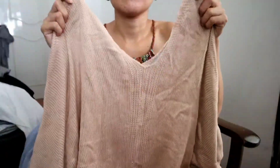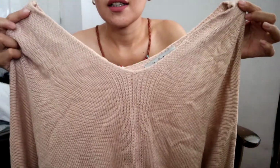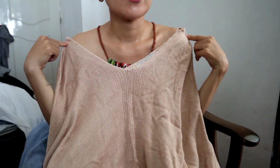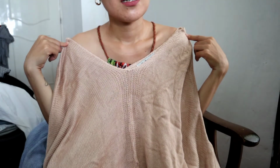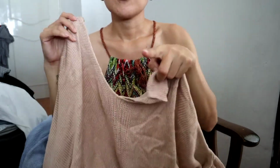It's soft and quite heavy, so the neckline is like a V-neck, like that. I think I wore this in my boots outfit, the black one, with the knee-high boots. If you watched that, thank you very much. And yeah, it's like a butt wing.